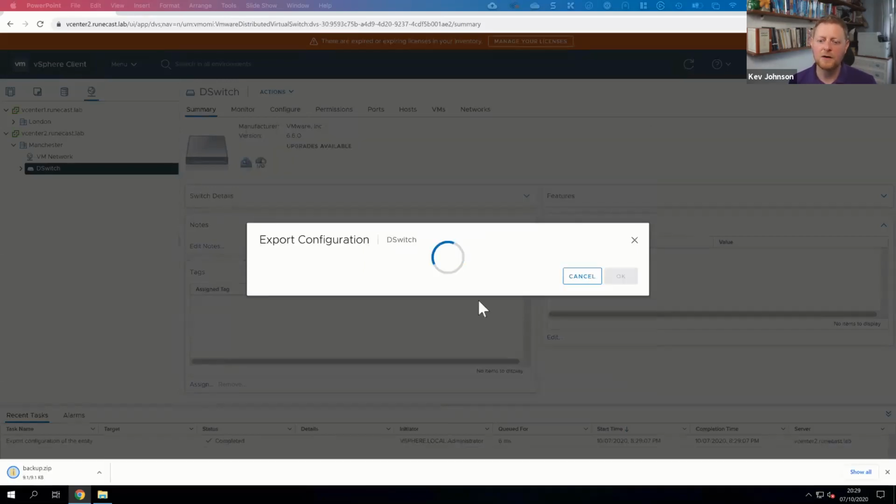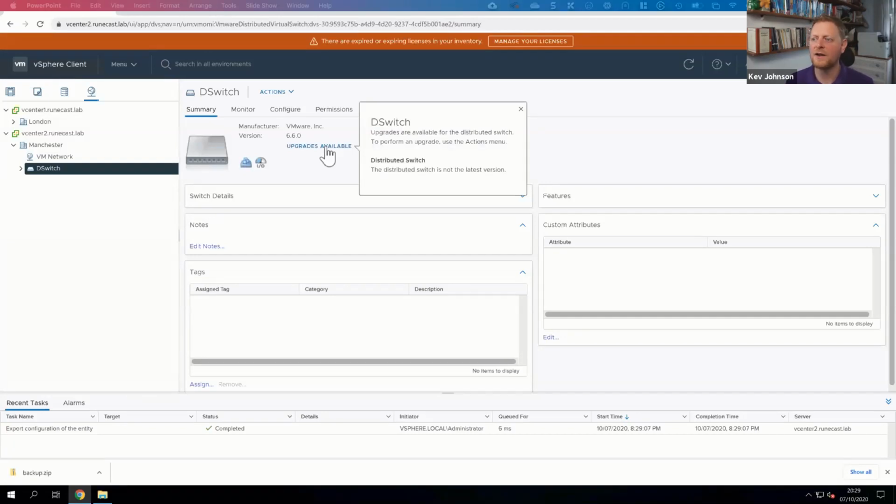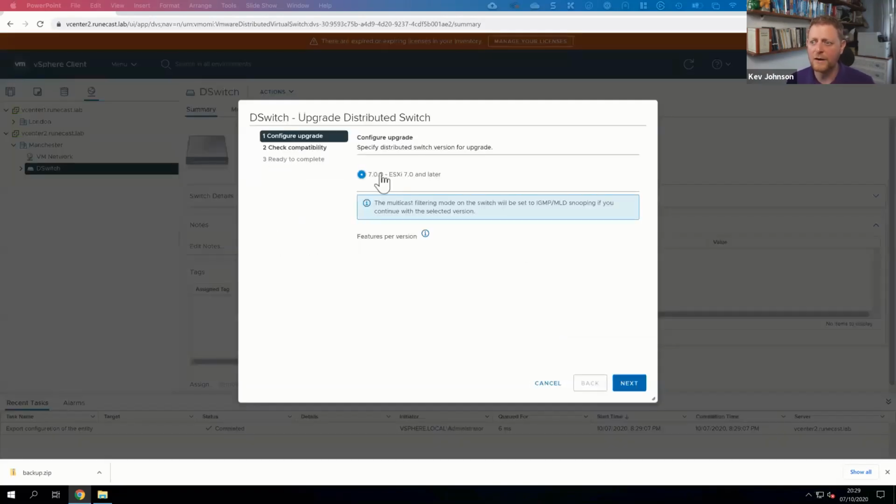So we take that backup, and we get a zip file, it's 9K. In your production environment, that file might be a little bit bigger. But then we see upgrades available. If we click on that, it says our switch is not the latest version. 6.6 is the version that came with vSphere 6.7. We just go in, Upgrade Distributed Switch.